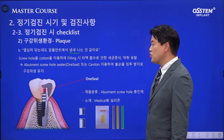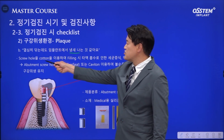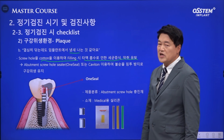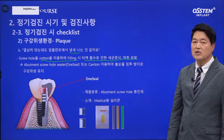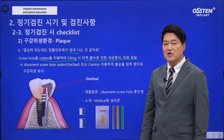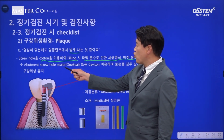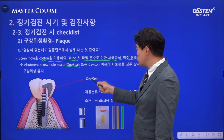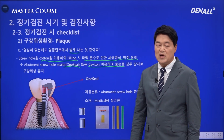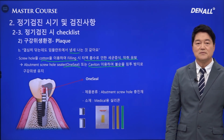If oral hygiene is good, but odor still comes from the implant, it may be because of cotton in the screw hole, especially when you did not place the implant yourself. The cotton absorbs saliva and the bacteria can proliferate on it, causing the odor. So you need to look into the hole to check if there is cotton in it. It should be removed. Clean the hole. And using a sealing material, the hole can be filled, or Caviton, to control to a certain degree the odor coming from the implant.